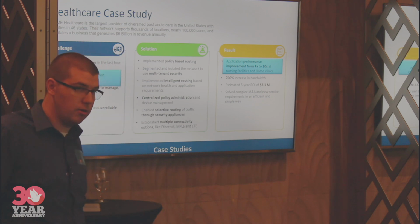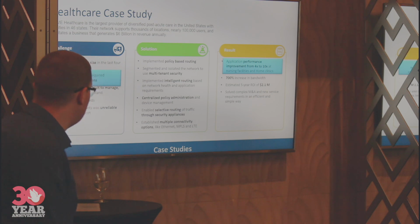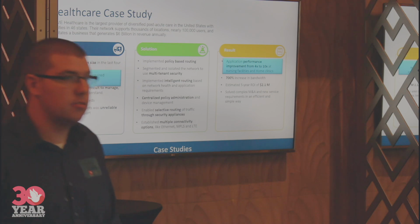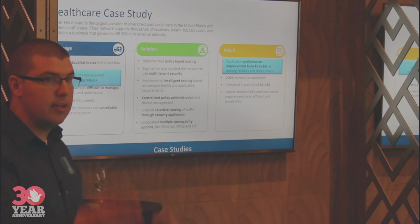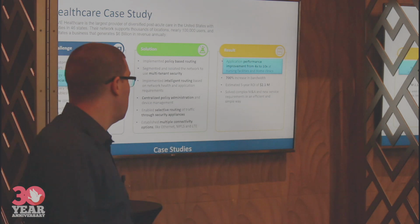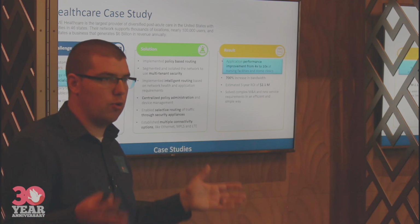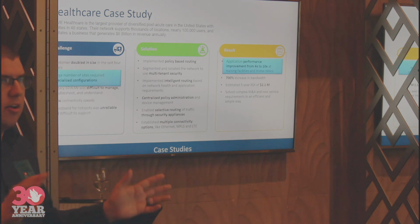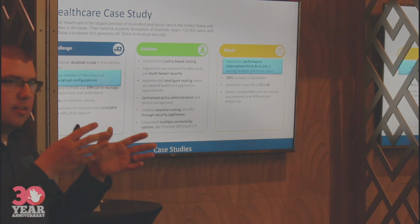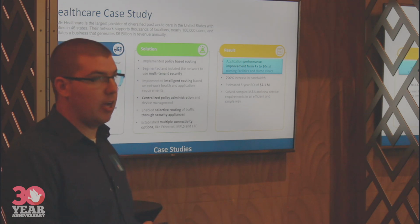A healthcare provider, right? Number of sites, again, one of their primary challenges was specialized configurations. And I see that a lot of times, right? Every site's a snowflake. It's individual. There are ways to build that within SD-WAN where you have very structured templates. And you can change addresses here and there and make that. But the foundation and the structure for it is highly standardized still.